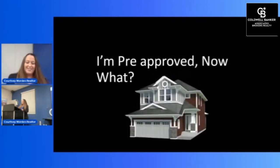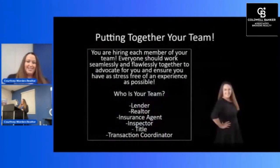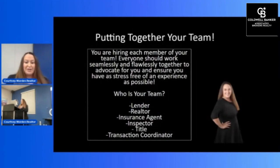I love that. So, like we said, pre-approved. Now what? Well, putting together your team is huge. Worden Realty Group has a team. We have the lender, the realtor, the insurance agent, the inspector, the title, and the transaction coordinator. And it's so important to have the right team. And also when you're hiring each member of your team, everyone should work seamlessly and flawlessly. And I'm huge on communication. So stress-free and the best possible for you guys.